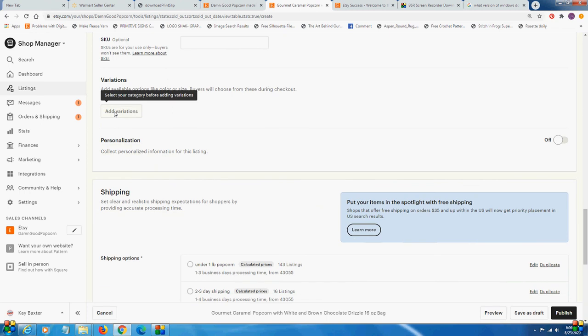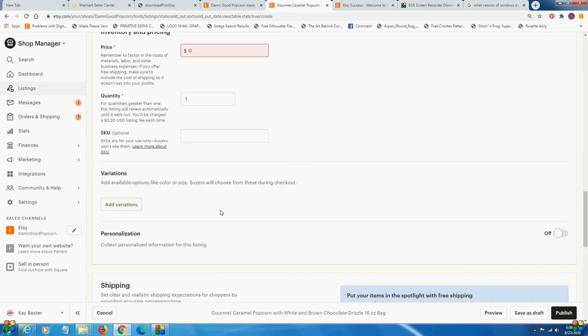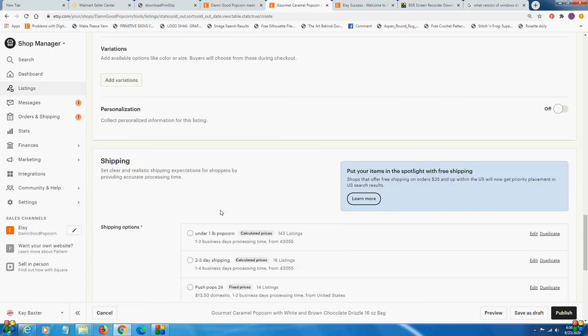Here's where you would add variations. Here's what I want to say about variations, especially when you're a new shop. Don't use them. I know that sounds crazy, don't do it. If you're a new shop, you need as many listings as you can get. Why? Because the more listings you have, the more you'll get seen. So if you use variations, so let's say you're selling a shirt in 5 different colors. Instead of making 5 listings, you use 1 listing with 5 variations. So now you just really cut down on how much you're going to get seen. Now if you are a big shop with 10,000 listings, you'll want to use variations.